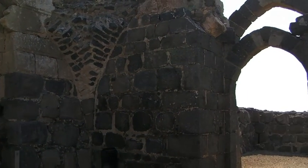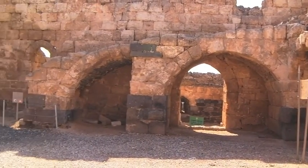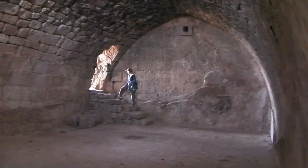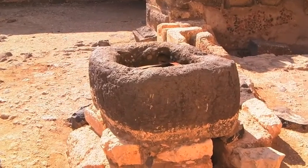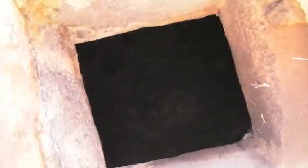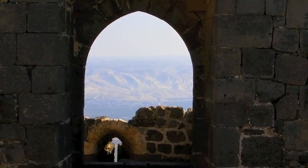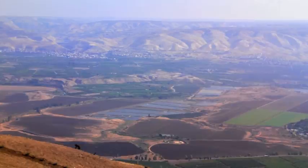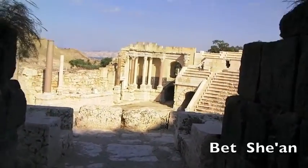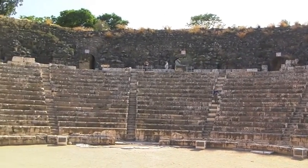There were about 20 such Crusader fortresses dispersed throughout the land of Israel. Each provided all the comforts of home, but still in an often very hostile environment. The Lord himself would have passed by this often fought over location in this lush Jordan Valley. The Lord would have also passed by Beit Shean, one of the 10 royal cities of the region known as the Decapolis.